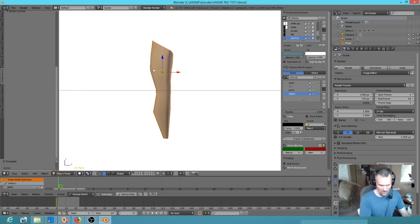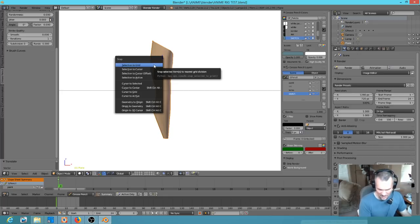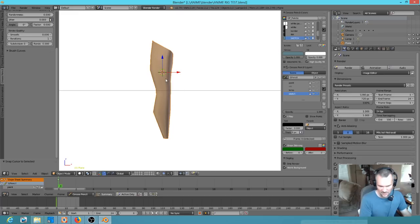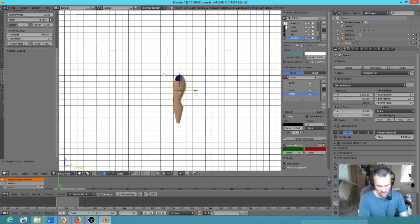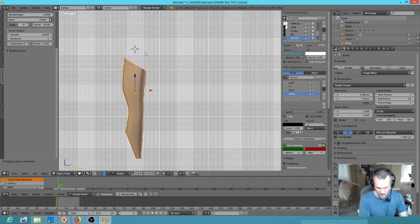Okay. So now what I'm going to do is I'm going to select this, and I think it's Control Shift. No, it's not Control Shift S. I hate this when I get into Blender and then I forget my hotkeys. So it's Shift S. Okay, Shift S. I want to take the cursor to the selected. Okay, and now as you can see from both angles, you can see the cursor. And now what I'm going to do is I'm going to put the cursor up here.